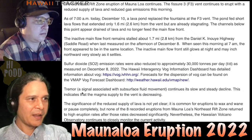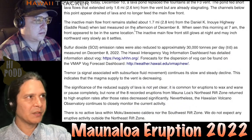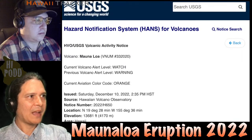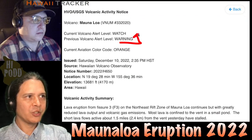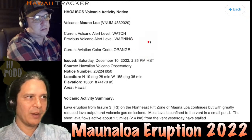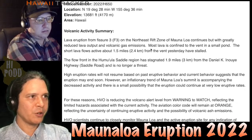They say here, starting on Saturday, tremor continues its slow and steady decline. This indicates magma supply to the vent is decreasing. And then they go on to say the significance, so we'll skip past that for now because we'll come to it again. They then, Saturday afternoon, I should say, put out a volcanic activity notice and reduced the volcano alert level from warning to watch. So that's the highest level to the next highest, right? So watch is going to correspond to orange more or less if they were to be paired. And warning would be like the highest, like the red. So we actually went down aviation to orange first, and now we're going to ground alert level down to watch as well. And that's because of the reduced threat to any infrastructure.